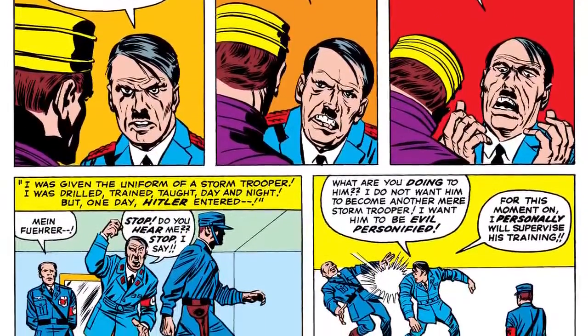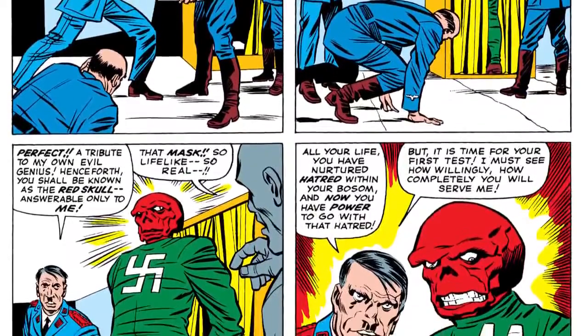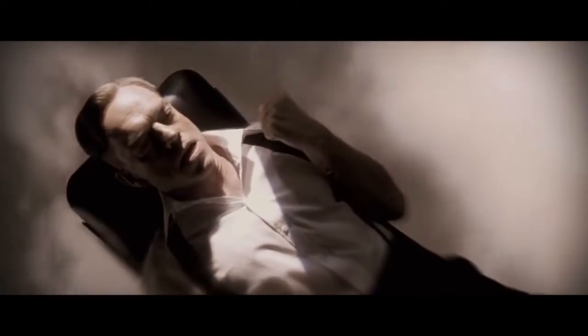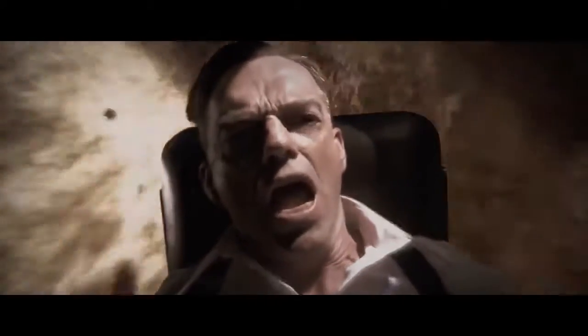Personally training the bellboy, Schmidt took this as an opportunity to rise to power, moving up the ranks to become Hitler's right-hand man. The character of Johann Schmidt was changed in the movie to a scientist who used a more experimental version of the super soldier serum on himself, giving him strength but deforming his face and driving him insane.